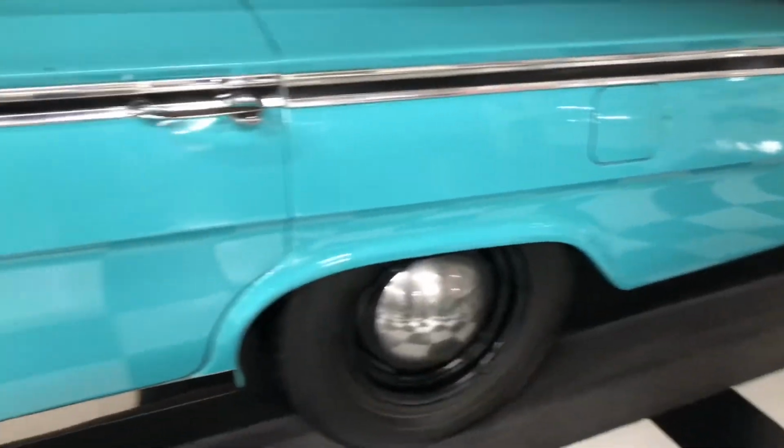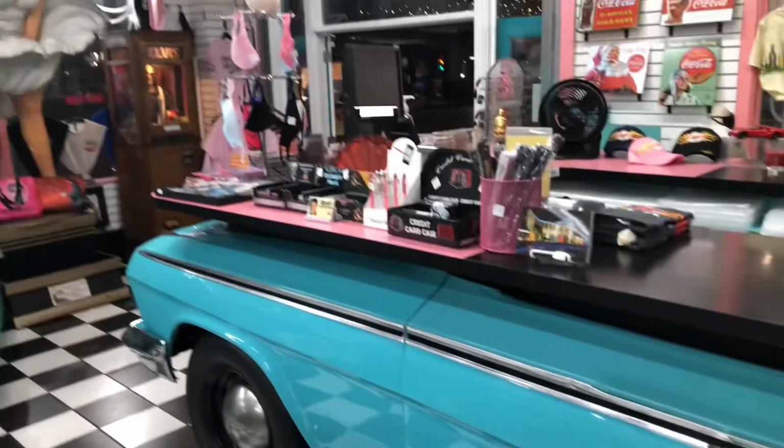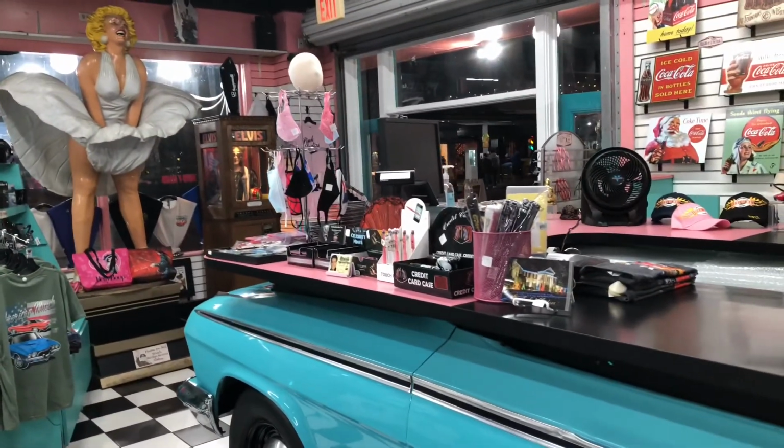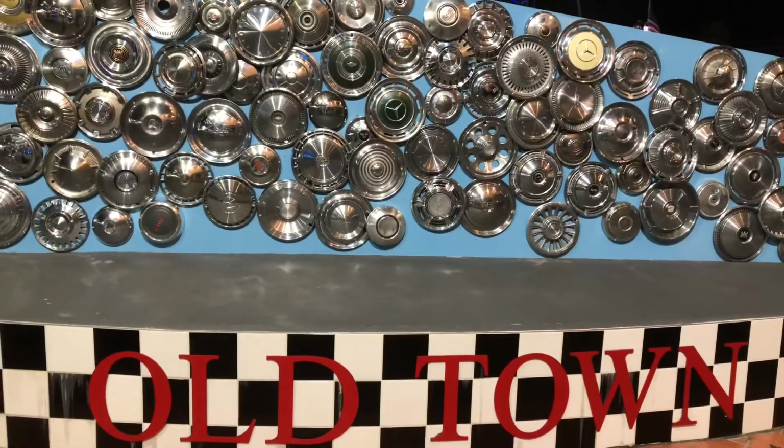And did you see that? The counter is an old car. And the lady here was telling me that they actually bought this at a junkyard, had a guy redo it at a body shop, painted, get it into shape. And that's their counter, their checkout counter.